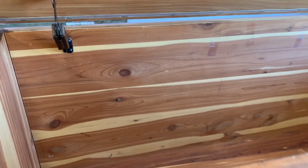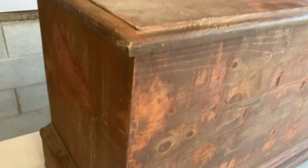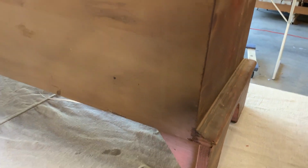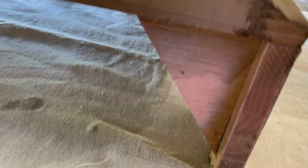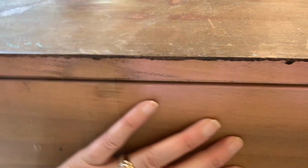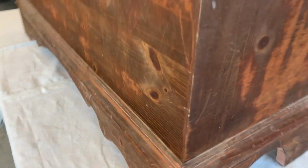The cedar lining was in beautiful shape, the way cedar tends to be, except for just a few old pieces of tape. I did some further investigation and realized the chest had actually been spray painted pink, and that spray paint had gotten onto the hinges also, but overall, the chest was in great solid condition, and so I began to clean.